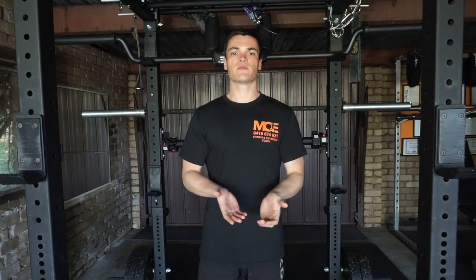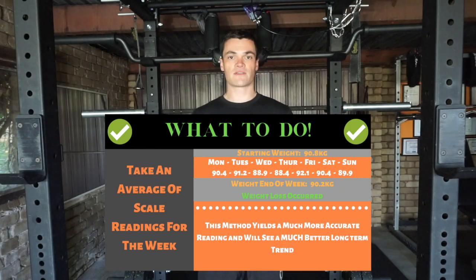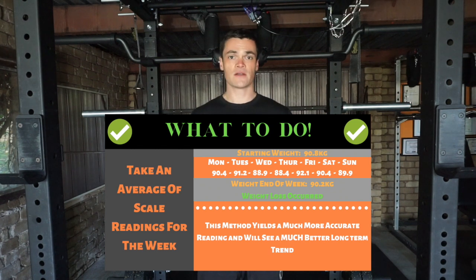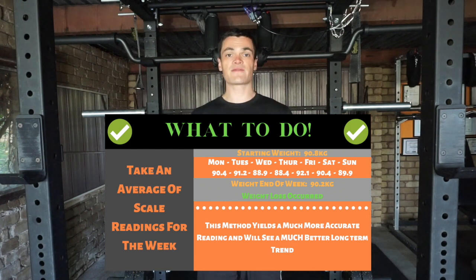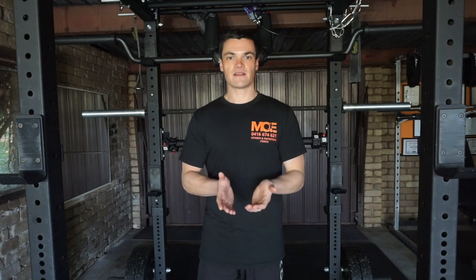A method of doing this would be to measure your weight 5 times per week under the same conditions and take an average of those 5 readings. That average reading will represent the more accurate reading of your weekly body weight and more accurately track your progress. Do this every week for the length of your weight loss efforts and you'll see the trend over time. And there you have it. That's how you use the scales in a more accurate and healthy way to represent and measure your progress.